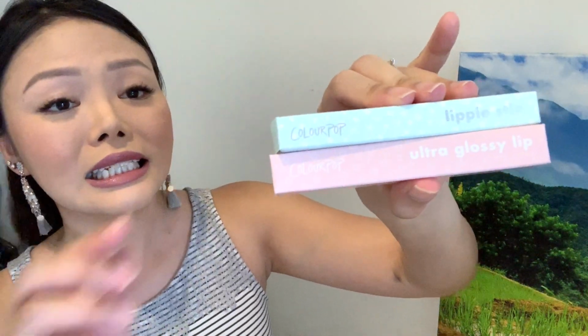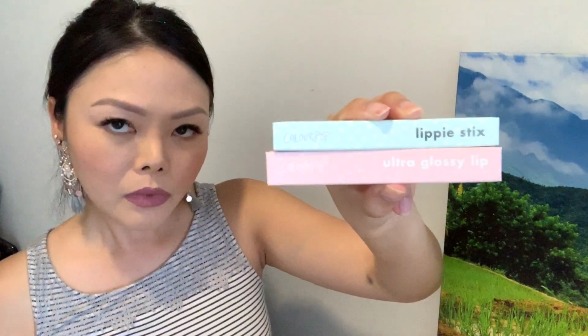Oh, I'm so excited. But before I get started, I also bought a couple of lip products in order to get free shipping. And I got so cute. The color, look at that. It's pale blue and pale pink. There's an ultra glossy lip, so I got a gloss to test it out, and the Lippie Stix. I only bought 2 products because I need to test out their formulas to know whether I would be allergic to them or not, because I have very sensitive lips. So that's why I only bought 1 color from each range.